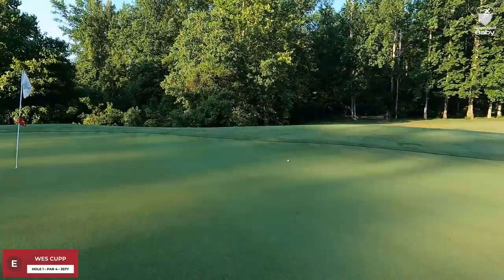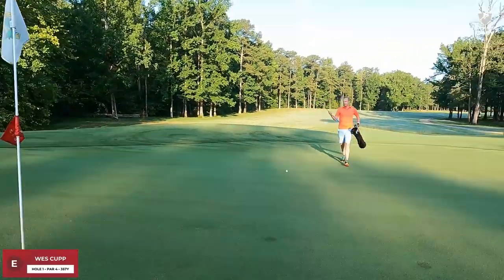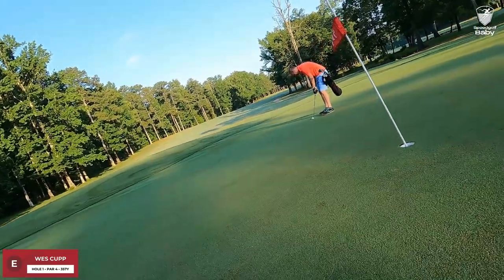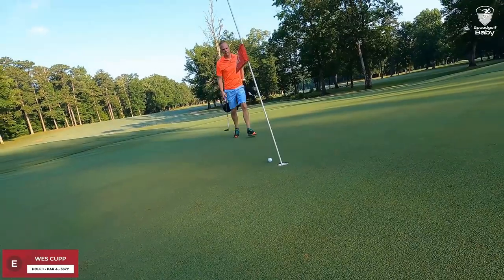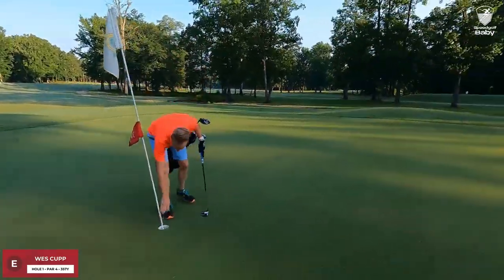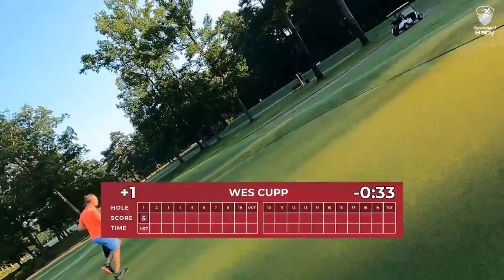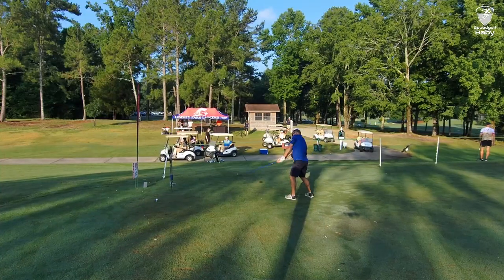Boy, you can see these greens really are slow early in the morning here. None of these guys and gals would leave a chip that short. That's a nice effort and a cleanup for bogey for Wes. Really nice two putt from Wes there, and you're exactly right. Wes will be disappointed with that, especially after being parked in position A, really, off the tee.